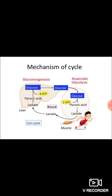So the liver and the muscle help each other to form a bigger cycle that is called the lactic acid cycle. So this cycle starts with the muscle glycogen. The muscle glycogen produces glucose, then pyruvic acid, then lactate. So the lactate then diffuses into the bloodstream, then it produces pyruvic acid and the liver glucose. Then the liver glucose diffuses into the blood, then in the muscle it again produces glycogen. So this is all about the Cori cycle.